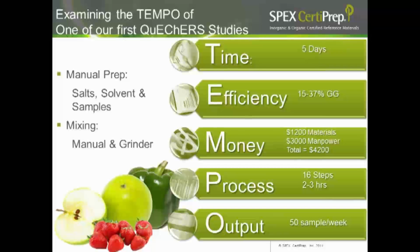The only automation that we put into our method was that we compared manually shaking those tubes with our Geno Grinder from SPEX CertiPrep. The Geno Grinder took over the hand shaking. So we split our samples in half and compared the manual versus the Geno Grinder. It took us 5 days for 2 scientists, and we were kind of new to this, so we did a little bit of fumbling at first, but it took us 5 days to complete the 50 samples.